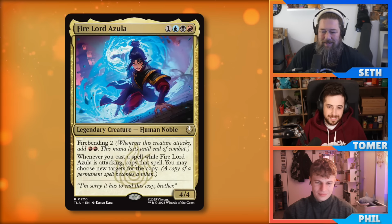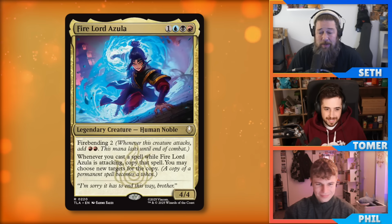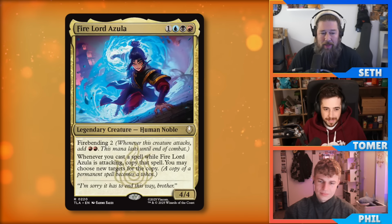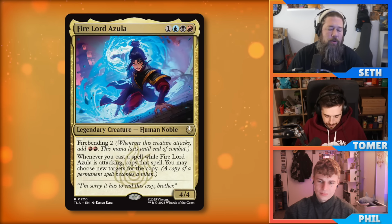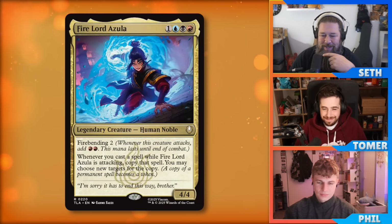So I almost think this card's so good that it's going to be kind of frustrating to build around, because it's going to lead to a lot of games where either everyone just kills your commander and you do nothing, or they don't kill your commander and you pop off and probably win the table. Those are your 2 pathways with a Fire Lord Azula deck.